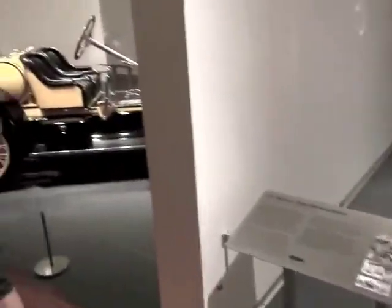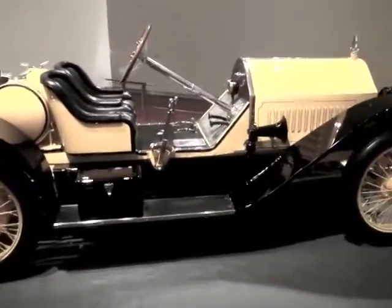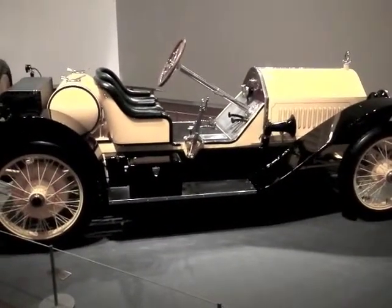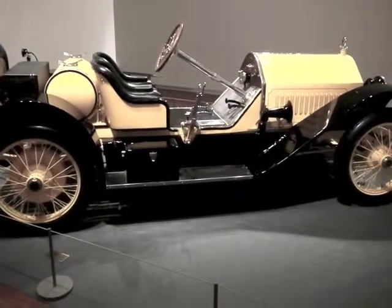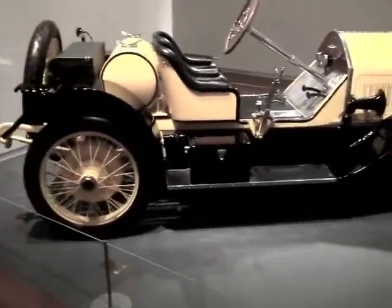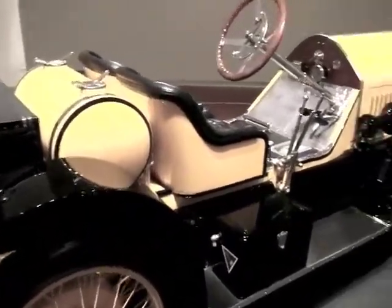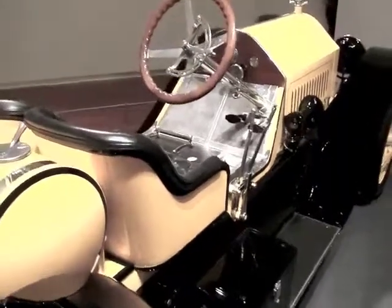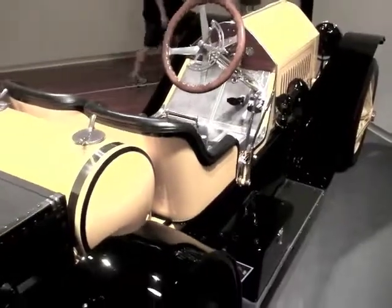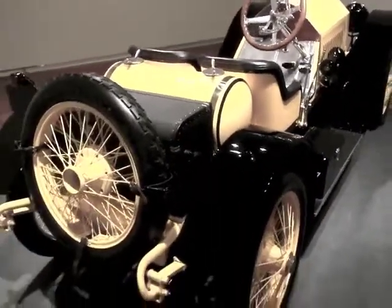Now I want to look at this. That's Bearcat. This car, they based a movie on called Chitty Chitty Bang Bang. Emergency brake on the outside. Those big old wheels. That is a good looking car.